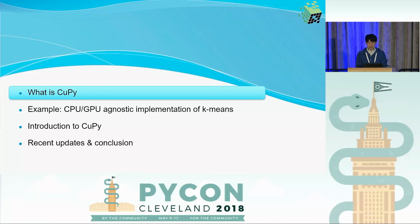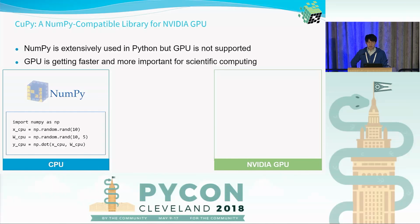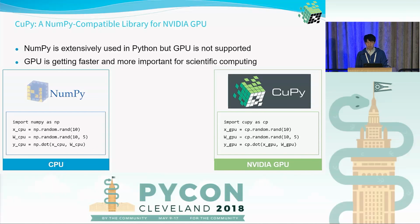So this is the agenda of my talk. Let me introduce what CuPy is. As you know, NumPy is extensively used in Python. Every single Python data scientist uses NumPy in their daily job. On the other hand, GPU is now getting faster and becoming more and more important in scientific computing. For example, most of the supercomputers in the Top 500 now use GPU. However, GPU is not supported in NumPy, so we created CuPy for GPU.